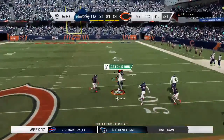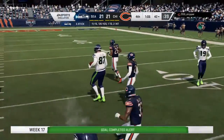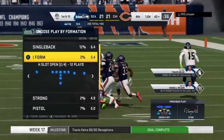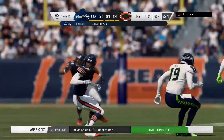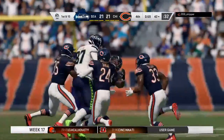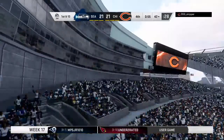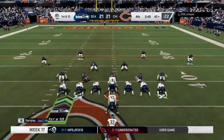A shotgun throw for Stick, and it's complete to Kelsey. And he's going to have another 1st down as the tackle's made here at the Bears' 42. Okay, there's 3 timeouts left, right? Think you got to use one here, don't you? No doubt about it. I'd use one right here. This quarterback now 11 of 16 through the air. It's 1st and 10.